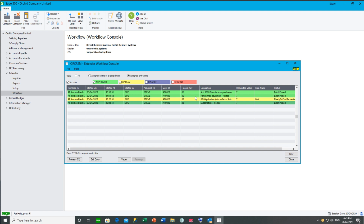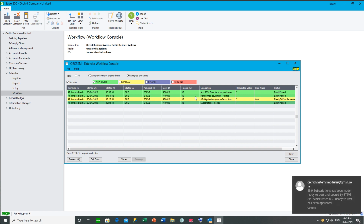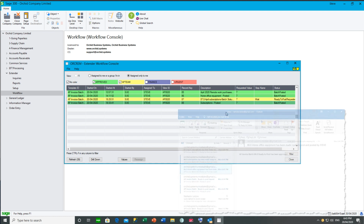Again, this is a configuration based thing that we can see in the console and not just in the workflow history reports what has been approved. And in the meantime, I can see my emails coming in.